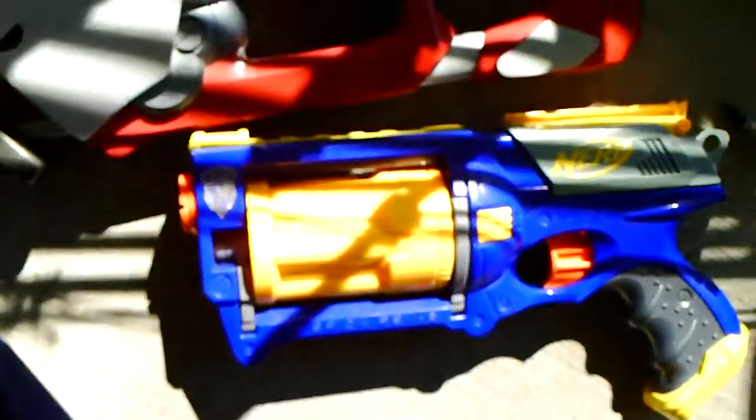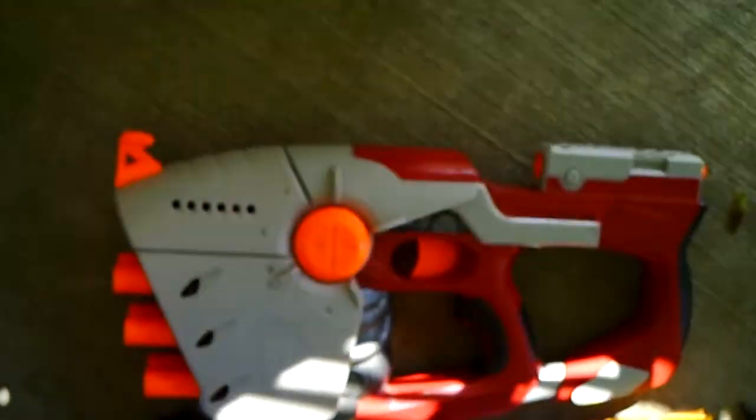My son's got a couple Nerf guns. The price was right, $1 a piece. They got a regular arsenal going of Nerf guns.